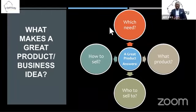Then once you identify a need, because you may either start with the need or the product, the best way to approach a market is to identify a need and then think about the product that can solve that need. And we are entrepreneurs. The best way to define an entrepreneur is a solution provider. You are not just a businessman, because a businessman can do anything to make money. But an entrepreneur is in the business of finding needs and providing solutions.